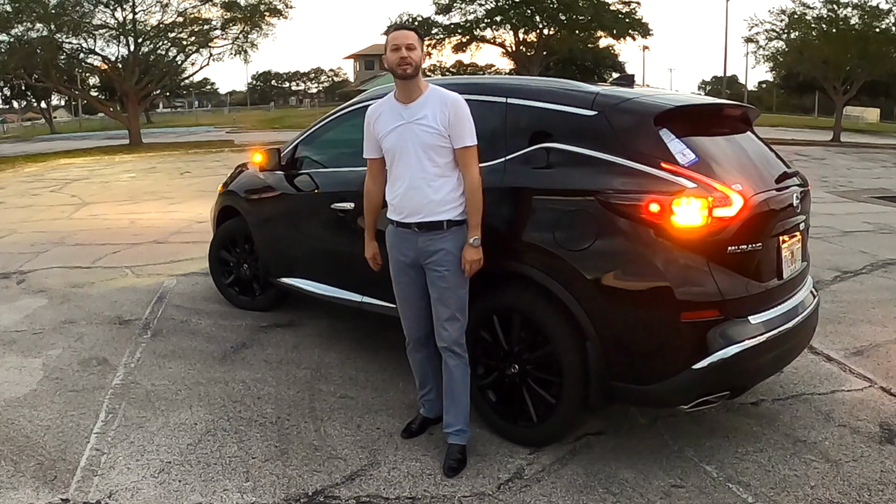The Midnight Edition is going to receive blacked out wheels. You're going to get black accents throughout the exterior. On the inside, Nissan keeps the luxury, loads of tech and safety features. When you're comparing compact SUVs, is this better than a Honda Passport or the Jeep Grand Cherokee?